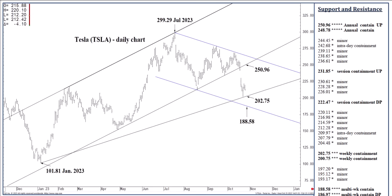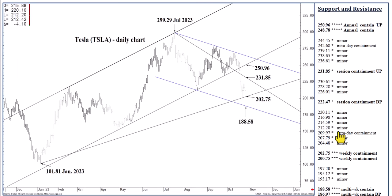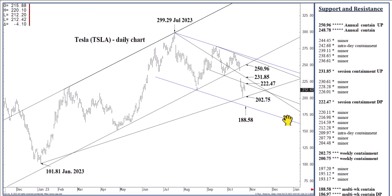I would expect it if over the coming few days we were to close above 231.85. And that's how I've been describing the market now this week. I'm going to show this chart once again: we are heavy below 222.47. This is a level that can contain session strength once tested, and we almost did on Tuesday, below which 202.75 is in reach again within 3 to 5 days.